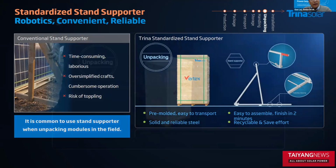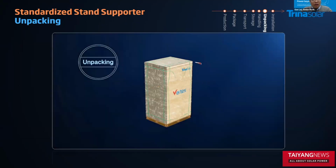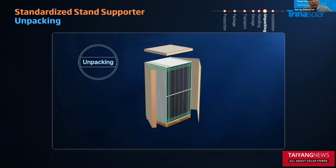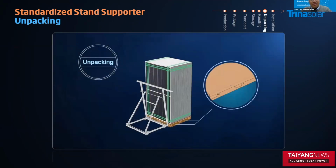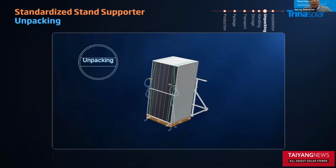And for the vertical packaging solution, it's quite easy to unpackage. It's just 3 steps. Number 1, open the box. Number 2, insert the standard supporter. And number 3, take the modules and mount them onto the tracker.